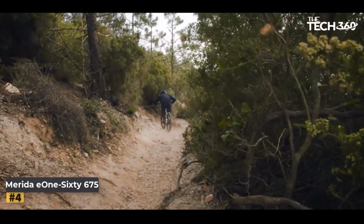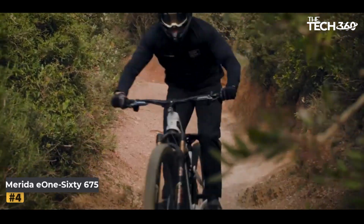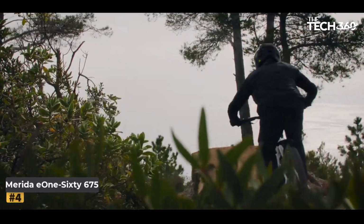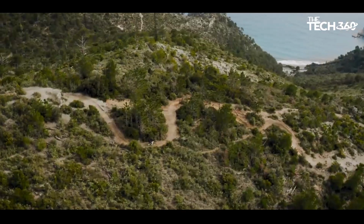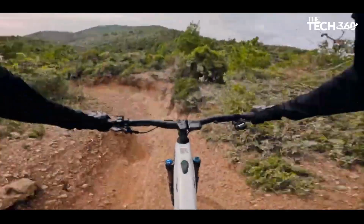No compromise, E-Enduro performance. The Merida E160 675 is built on a completely new platform that draws from the extensive development of Merida's human-powered 160 range. This EMTB offers two distinct models, both sharing the same core ingredients, but designed with different priorities in mind.